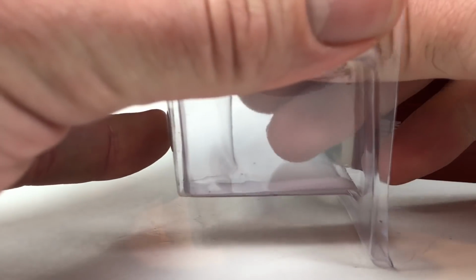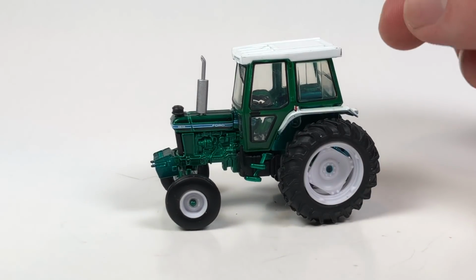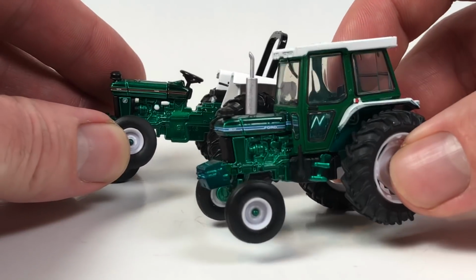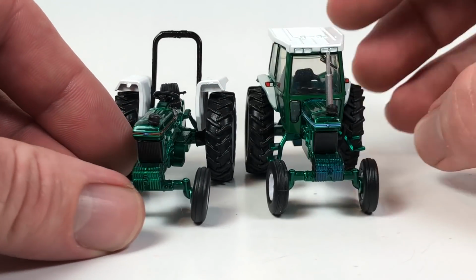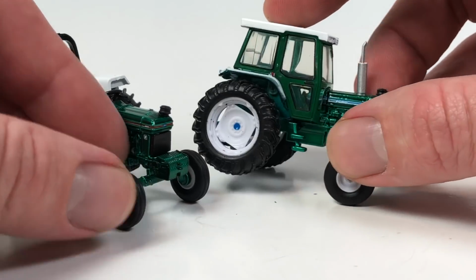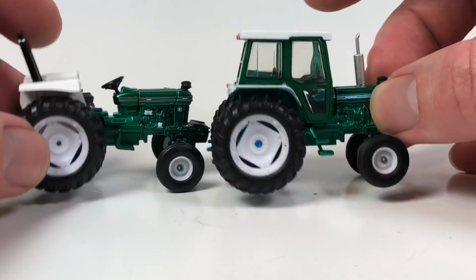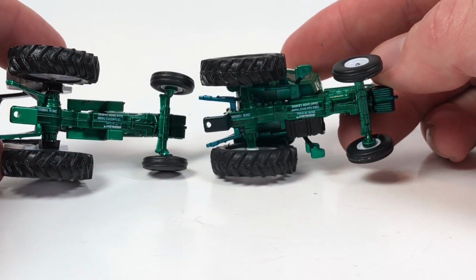So let's go ahead and open up this one. Again, this is from Down on the Farm. Jeez, I almost broke the smokestack off of this one already. Down on the Farm Series 2. So this one I'm going to be careful with, since this will now be my standing example of this casting. This is actually the same tooling, I believe, as this. Yeah, it is. It's just a little bit hard to tell because of the difference in the cab, how they put this big enclosed cab up here. But it is the same tooling, as you can kind of tell down there.